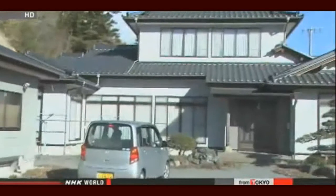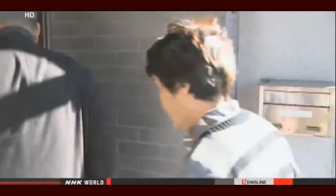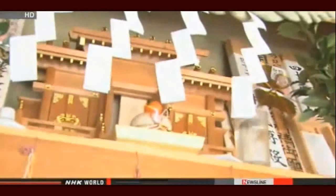Yoshiyuki Sugi and his wife returned home with holiday decorations. The couple currently live in temporary accommodation. They visit their home once a week, but this is the first time they have spent the night at their house since the disaster in March 2011. I'm really happy to be home, but I wish we could return for good soon.